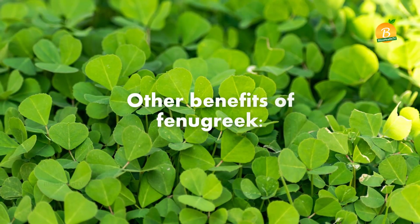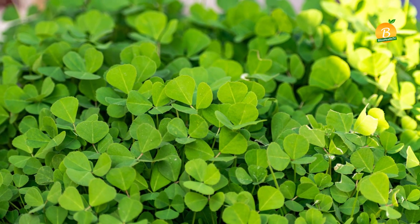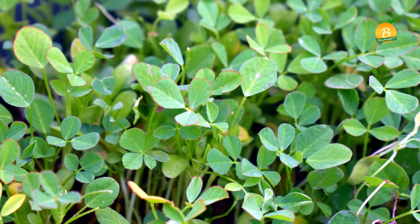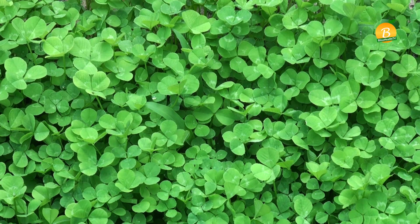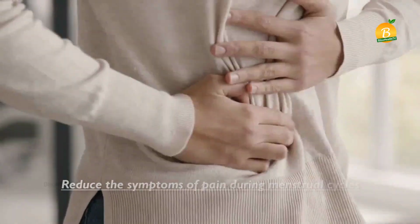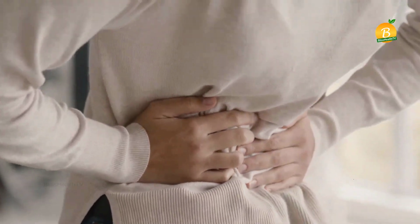Other benefits of fenugreek. There have not been any side effects or complications connected with fenugreek. A 2007 study even found that fenugreek can protect your liver from the effects of toxins. A 2009 study suggests that fenugreek can stop the growth of cancer cells and act as an anti-cancer herb. Fenugreek can also help reduce the symptoms of pain during menstrual cycles in women.